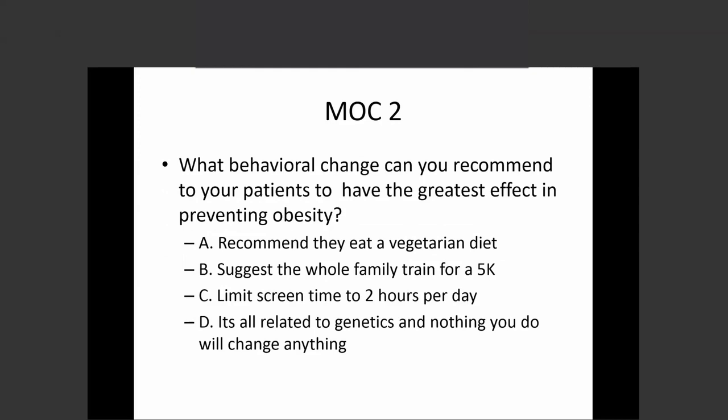The second one, what behavioral change can you recommend to your patients to have the greatest effect on preventing obesity? Recommend that they eat a vegetarian diet, suggest the whole family train for a 5K, limit screen time to 2 hours per day, or it's all related to genetics and there's really nothing you can do.